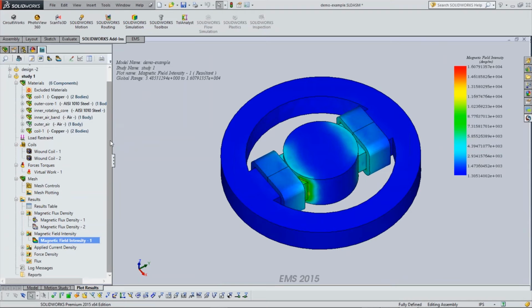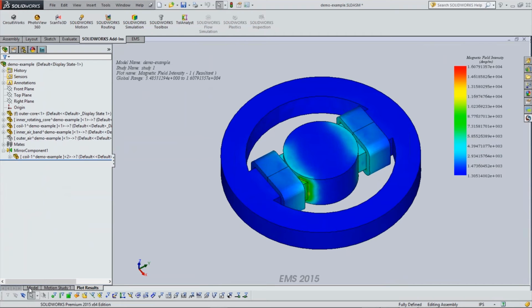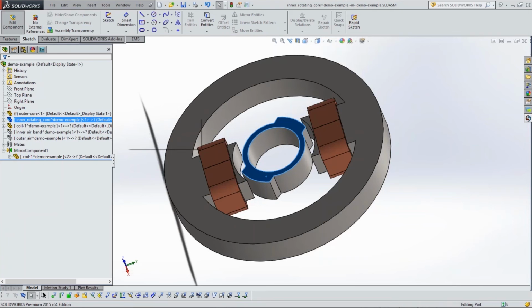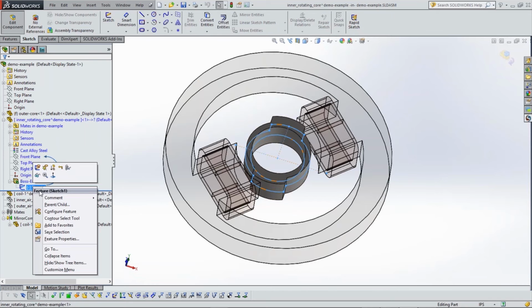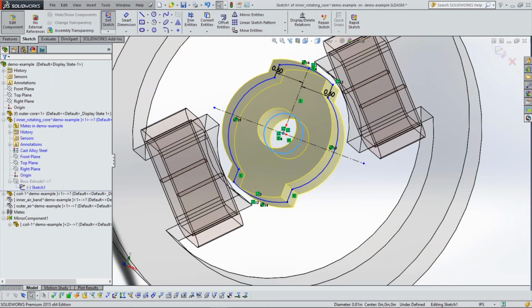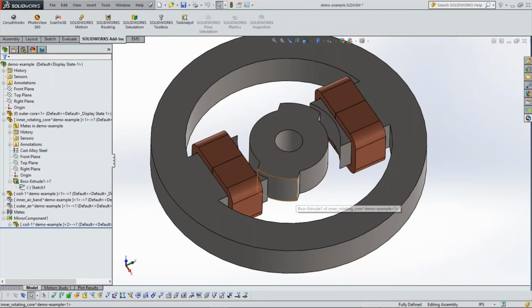Now what happens if I do some kind of a design change? Okay. Now I'm going to go ahead and create a design change. I'm going to hide this inner air and edit this particular part, and make some geometry changes. Edit the sketch and say, move this a little bit closer. Now I have a completely different magnetic circuit, which actually has a different geometry.